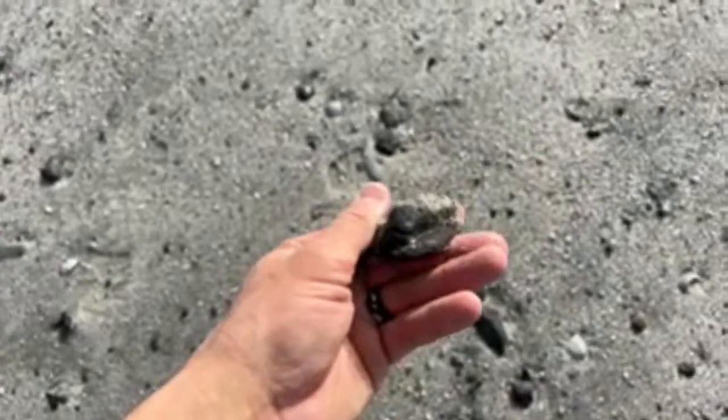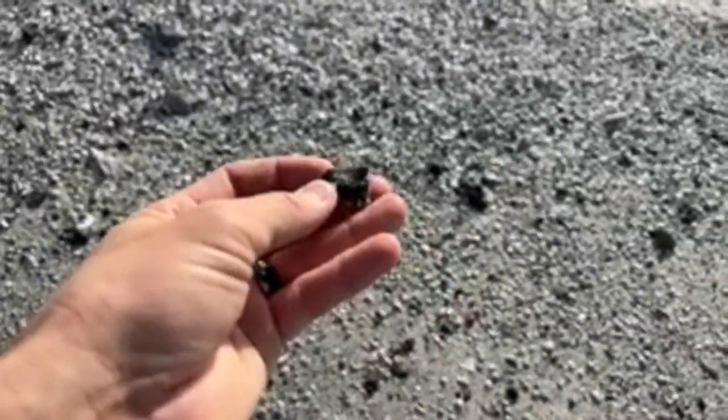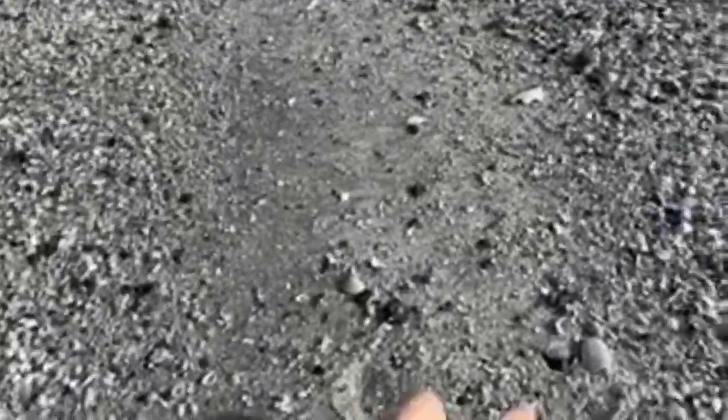A partial oyster steinkern right there, where sediment filled the inside of a shell and the shell itself dissolved away. There's some really shiny pieces of phosphate out here too. You want that to be something, but unfortunately it isn't. But I bet there are some little teeth in this strand line. Just flat phosphate.